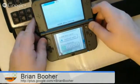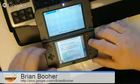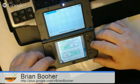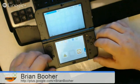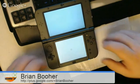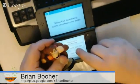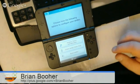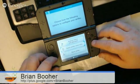Yeah, that's better. Yeah, you can see it. Okay, so we give it power saving mode, wireless communication, image share, amiibo settings. Let's see what they do for amiibo settings, because I could put one of my. They have it that you put it in the center screen and it'll activate its capability. So you can register it.